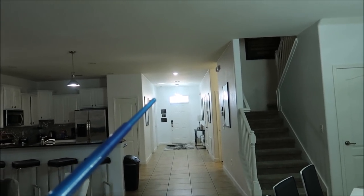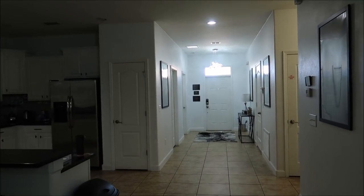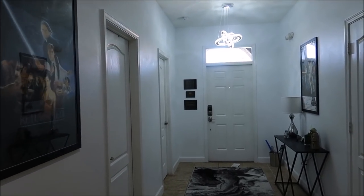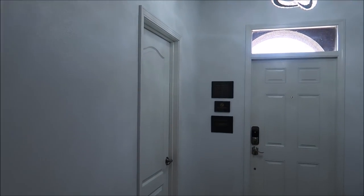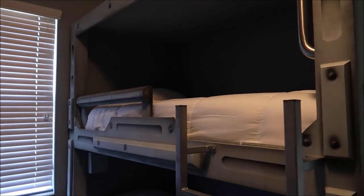And there's another bedroom over here that I want to check out as well. I'm telling you, this place is massive. Yeah, let's see what we got here. Ooh, these are like little pod bedrooms. I like this. This sleeps another four, bunk beds again. Wow. This is really neat. It's got its own bathroom over here too.